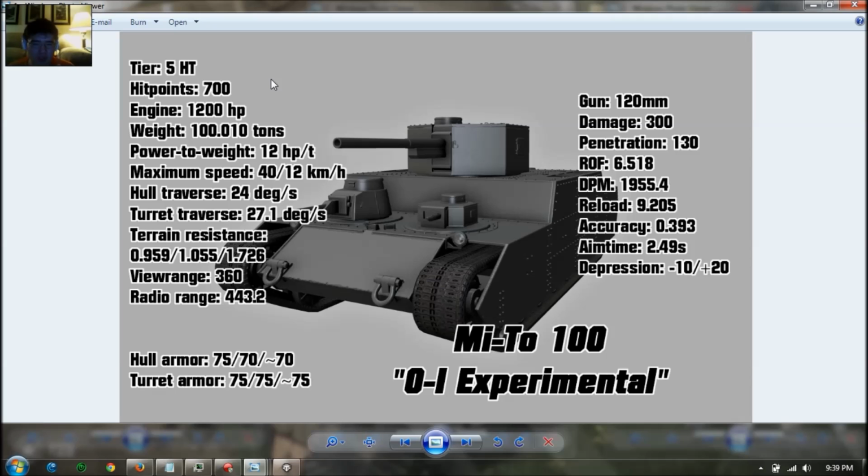Aim time is quite long, 2.5 seconds. But you do have a very good gun depression of 10 degrees and elevation of 20 degrees. So it's not that bad. I mean, it could stand up to tier 6, but I doubt tier 7s. You could penetrate Tiger 1s, but for the likes of T-29s, nope. Yeah, Porsche Tigers, nope. Doesn't do it. I don't even think you can penetrate the AMX.